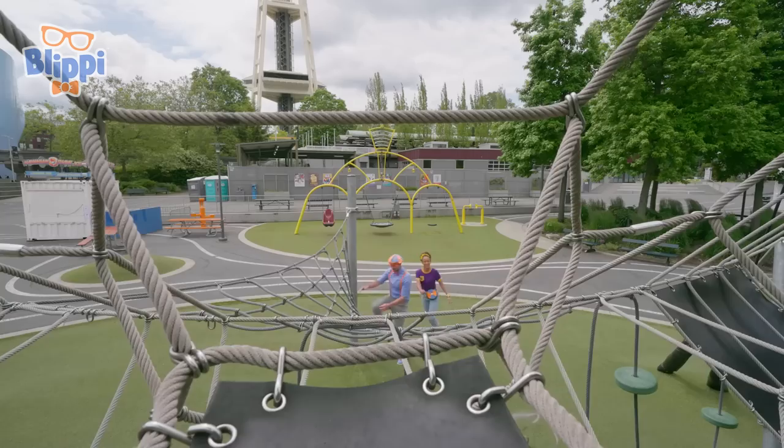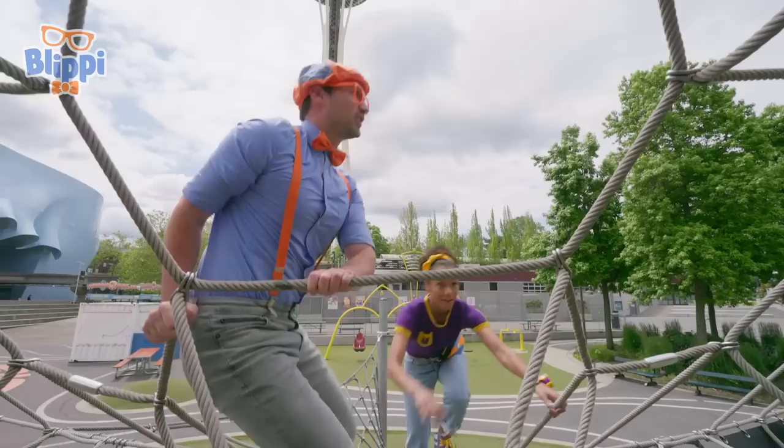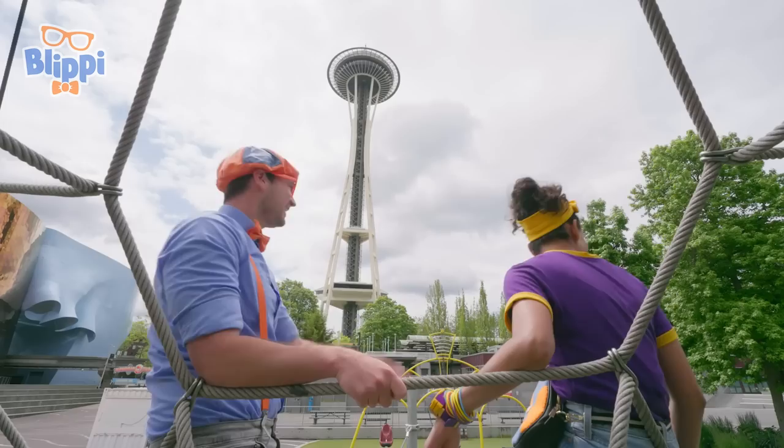Whoa. This is gonna be fun to see what we can see up here. Yeah, we could climb really high. Whoa, you're doing a great job. You too, Blippi. Oh, thank you. Whoa. This is cool. We can see so much from up here. Yeah, we're really high up. We can see the whole playground. Oh, yeah, there's the swings. Woo! And where we made some music.